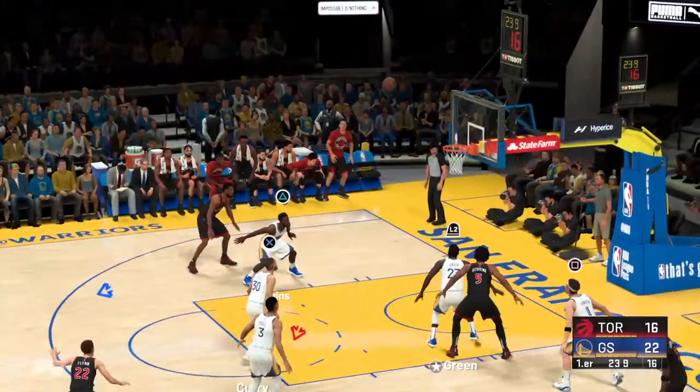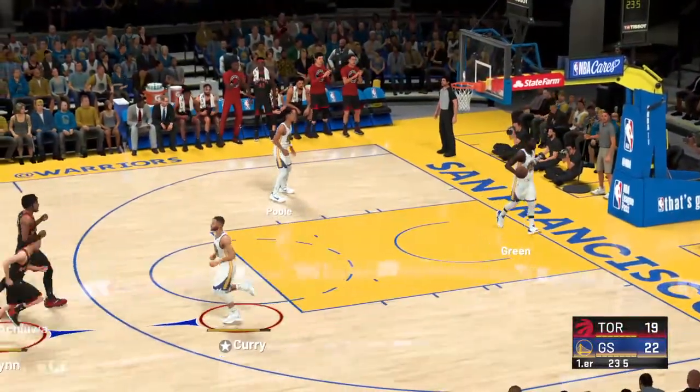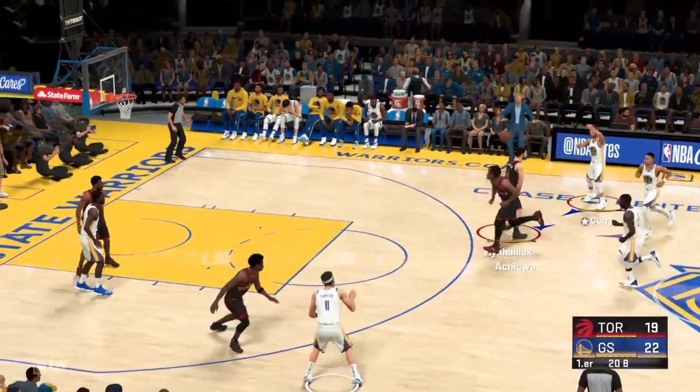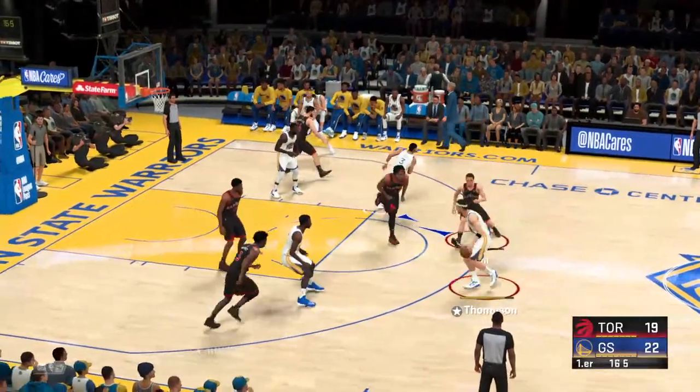Here's Mikhailuk. And again, Toronto with the triple. And an eye for an eye. Both teams working to stretch the floor. Well, that three-point shot just gives you so much room to operate on the offensive end.